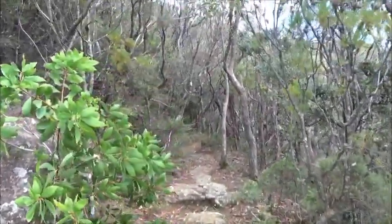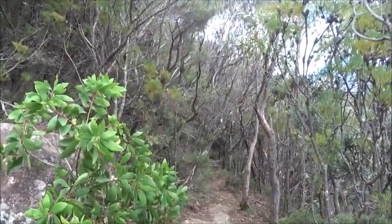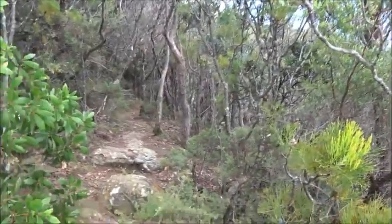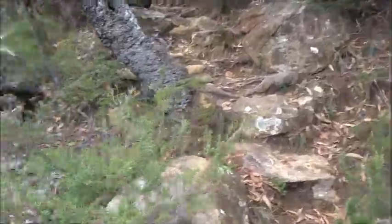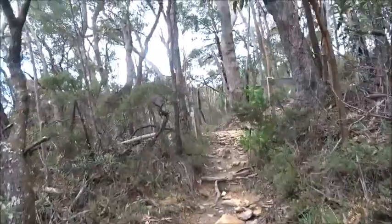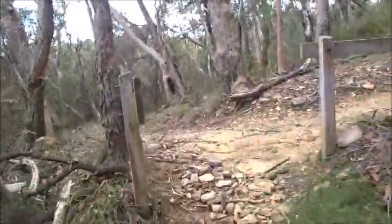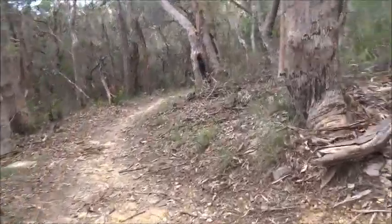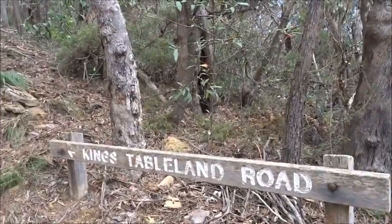At this point there's another track branching off which will join up with the cliff edge track a few hundred metres along, but with better views. Our route continues up. Here is the junction we passed on the way down. Left down to Wentworth Falls. Right, the way we go, up to Tableland Road.